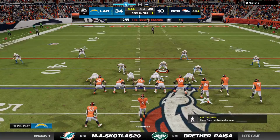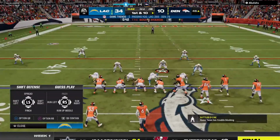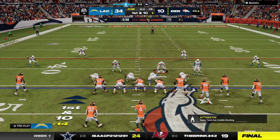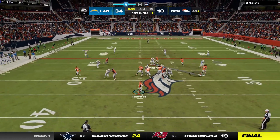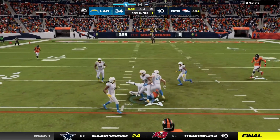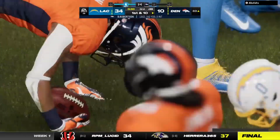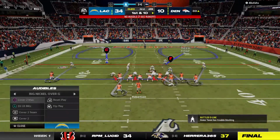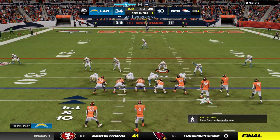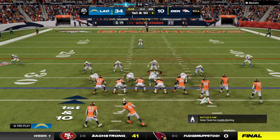So from Charger territory now, here's a 1st and 10 at the 46. 46-yard line. Looking to throw. Robertson. Got his man complete over the middle. It's Dixon. And he gets this inside the 35-yard line. First down. 1st and 10 at the 33-yard line.